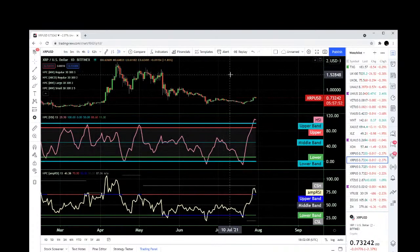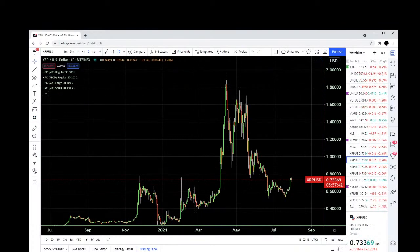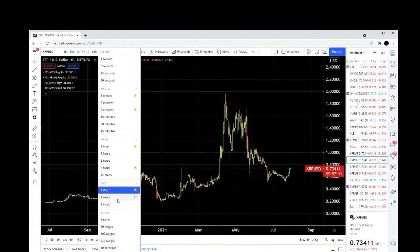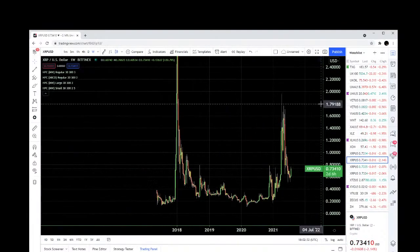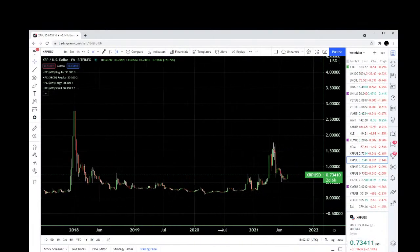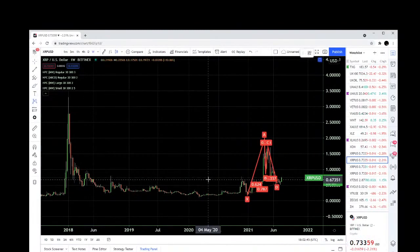Here's XRP. And boy, I really think this thing is a poster child for the same kind of all-time patterns for looking on the all-time charts here. Right off on the daily, probably weekly's better. I think this is like this. Because this was a 618. Yeah, pretty sure. There you go. This is perfect. That was it.